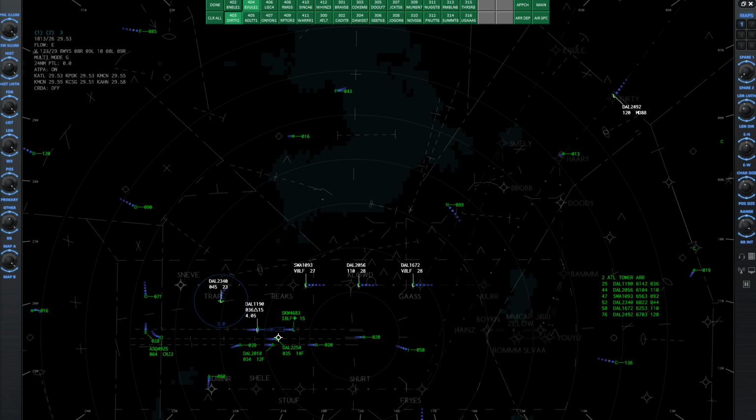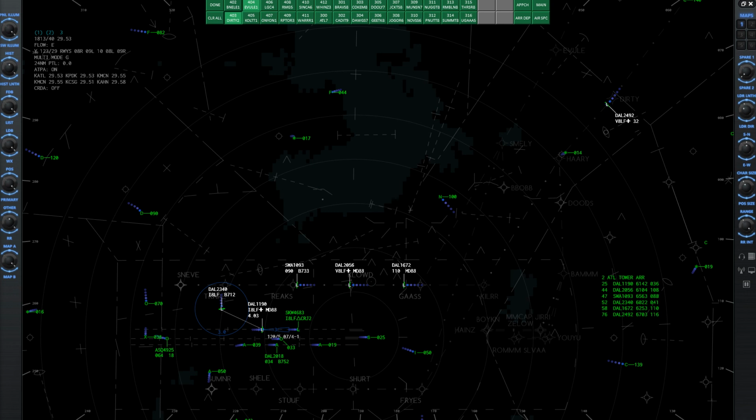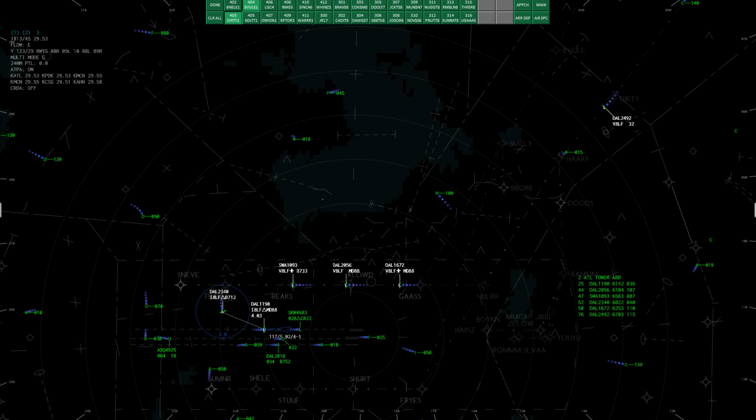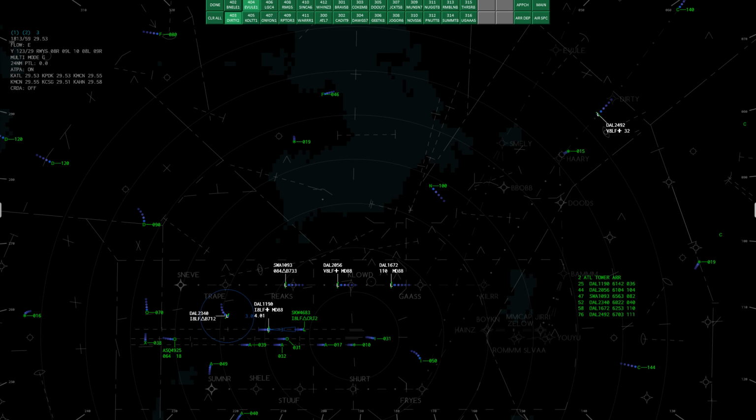Delta 2340, turn left heading 120, cleared ILS approach, runway 08 left, maintain 4000. Left 120, cleared for the ILS Delta 2340, roger. Reduce speed to 200 knots. Maintain 200 knots until turning final. 200, maintain 200 until turning final. Delta 2340. Southwest 1093, fly present heading. Maintain 5000, speed 210. Continuing on 275 down to 5000, maintain 210, Southwest 1093. Southwest 1093, roger.